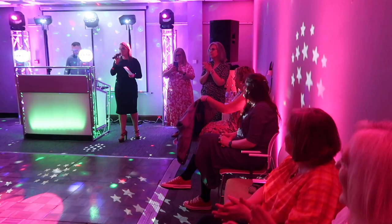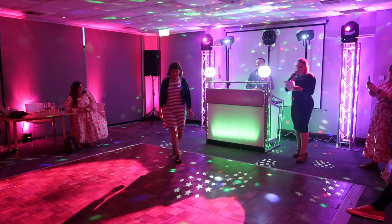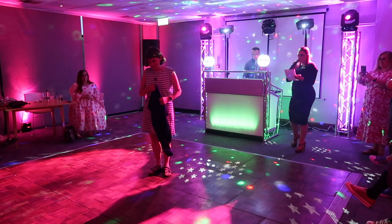Last but not least, the lovely Lorianne Payne, who has travelled all the way from the United States of America to be with us this evening. She is wearing a new look dress in Jersey, and the jumper is the Juniper Cardigan by Jennifer Lauren.